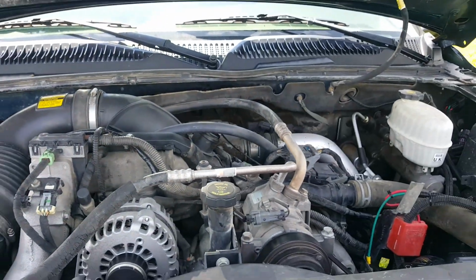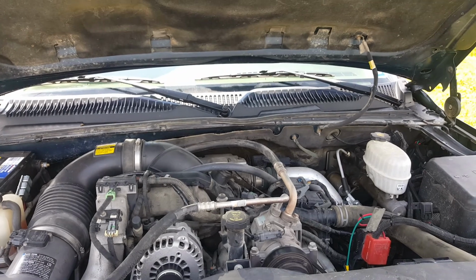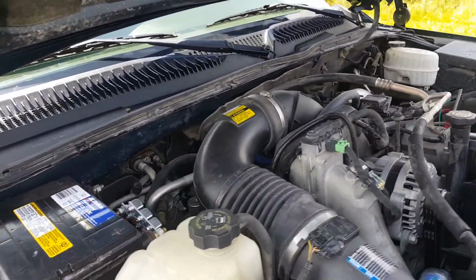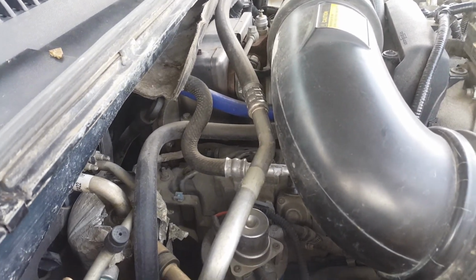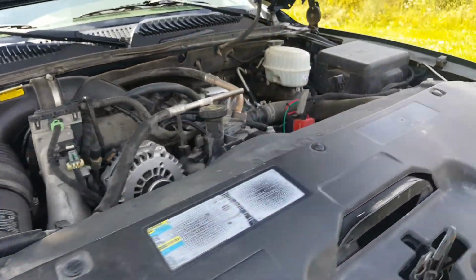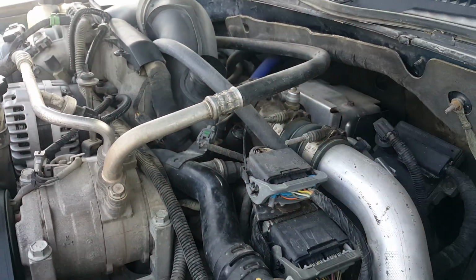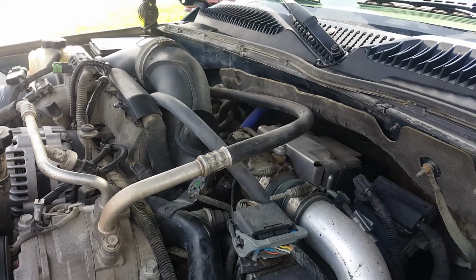Okay, so first glance, haven't done anything major under here. The only real mods I've got going on under the hood are just basically deletes. So if you come back here, you can see there's a nice open space there, and you get that blue coolant line. It's got an EGR delete. And then if you come over here and you look right there, that's where I've done the PCV delete.